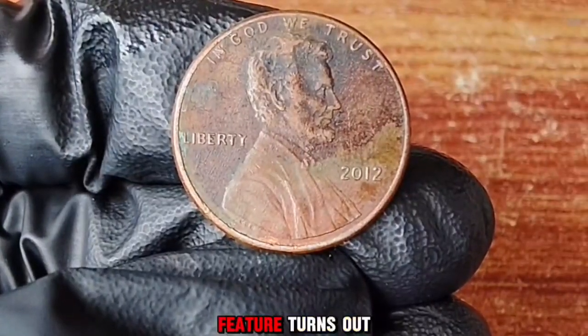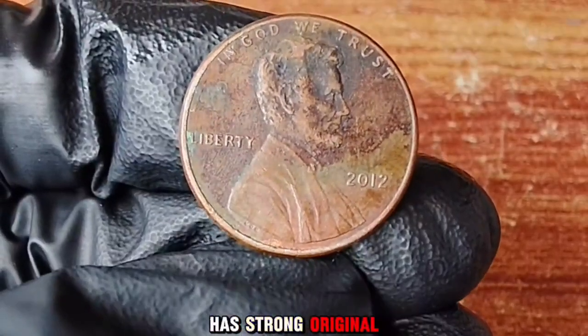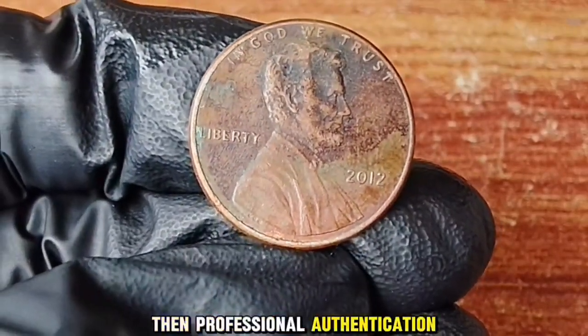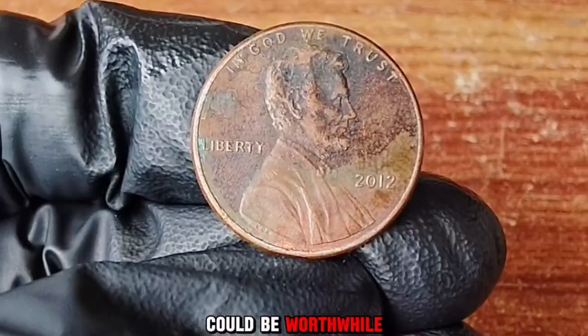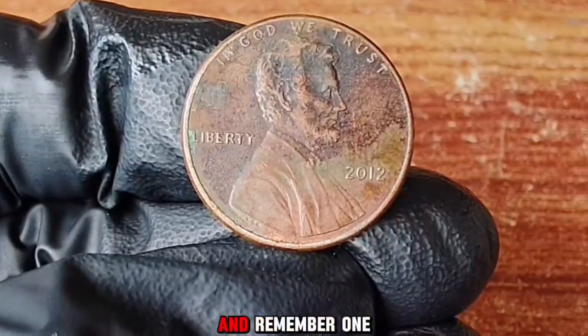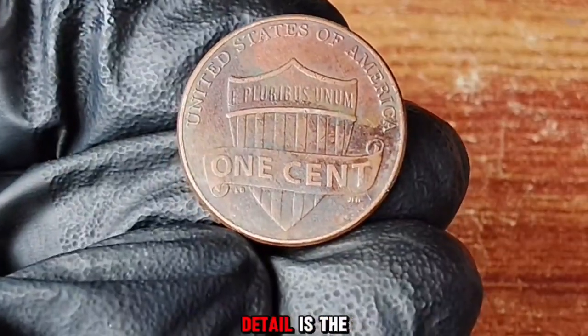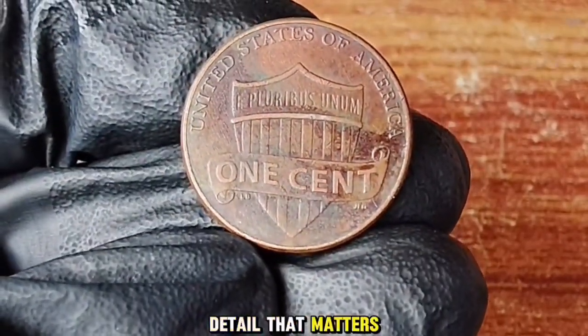If the unusual feature turns out to be a genuine mint error and the coin has strong original surfaces, then professional authentication could be worthwhile. Until then, keep it safe. Avoid cleaning it. And remember one simple rule of coin collecting. Sometimes the smallest detail is the detail that matters most.